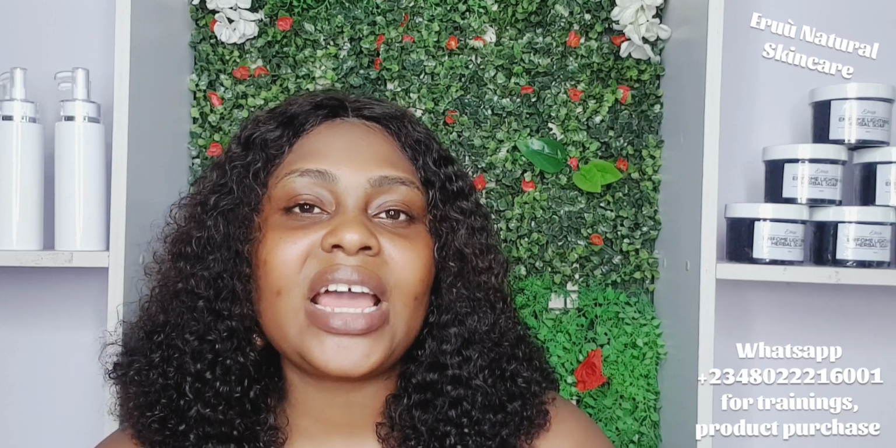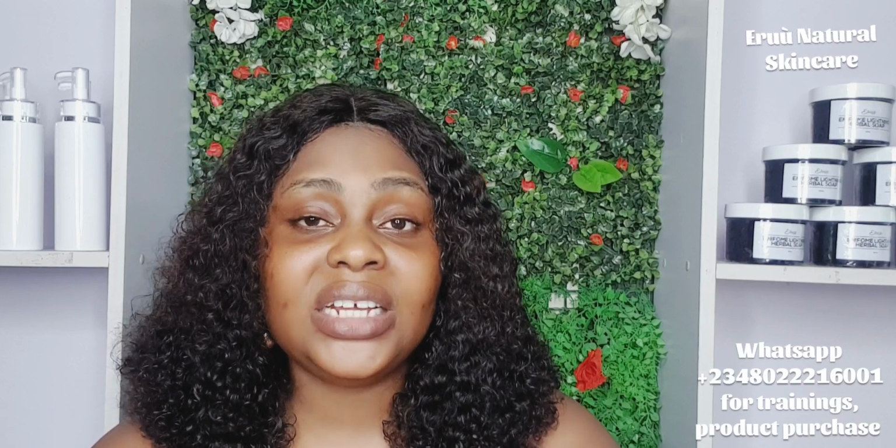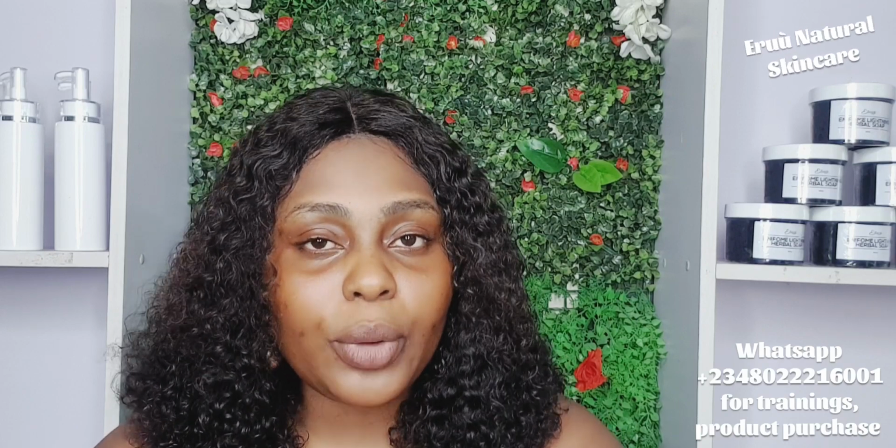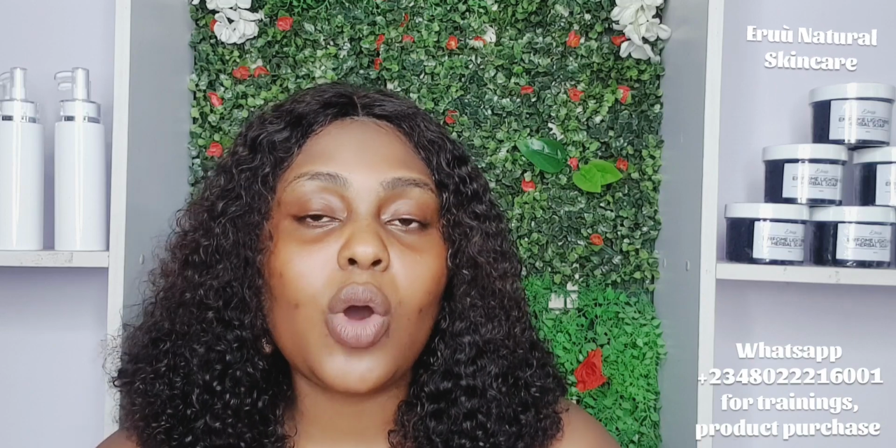It contains acids like lactic acid and some other very nice ingredients that are good for your skin. So if you're looking to brighten or lighten your dark spots, or you're looking for a cleanser that can help clear your sunburn, this Vit Gold works very well for all that purpose.